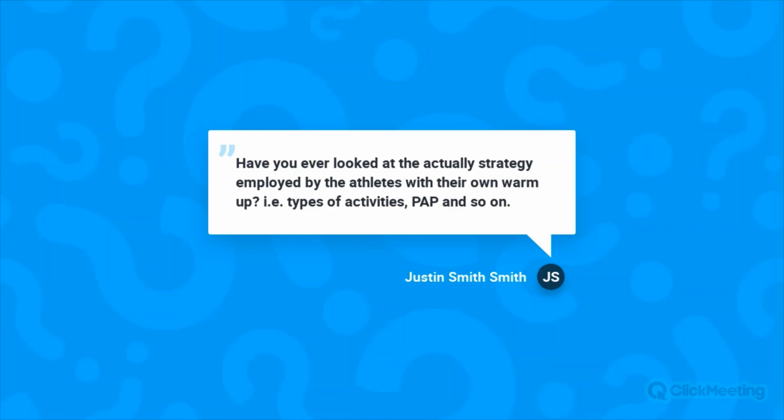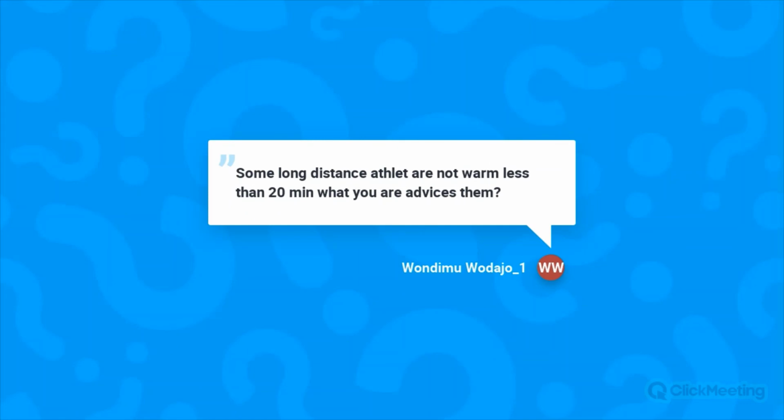Okay, cool. This is one: some long distance athletes are not warming up less than 20 minutes. What do you advise them? To change their warm-up strategy, to do some dynamic warm-ups, to increase the intensity at the very end, to try and get the O2 kinetics working, and maybe even to get a slight potentiating effect themselves.